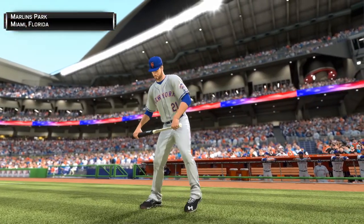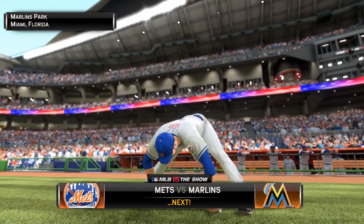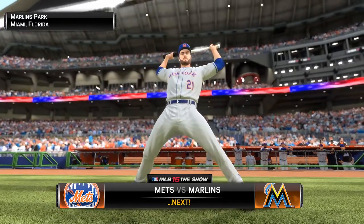Evening, skies should be clear tonight here in Miami. It's the Mets and the Marlins. Next.